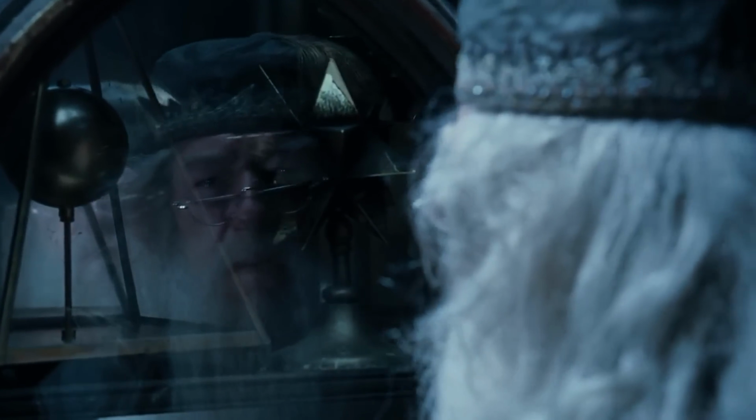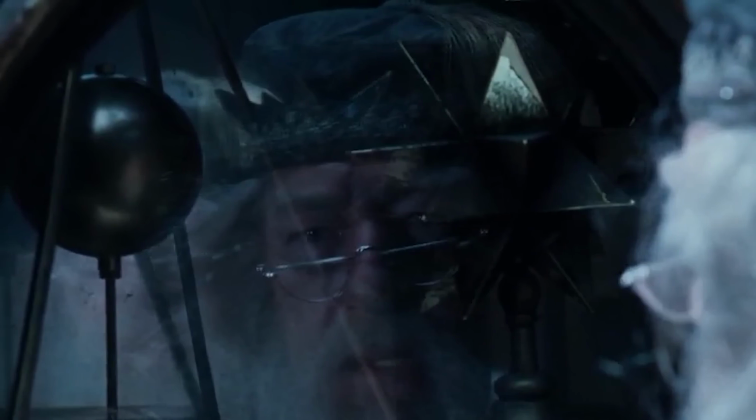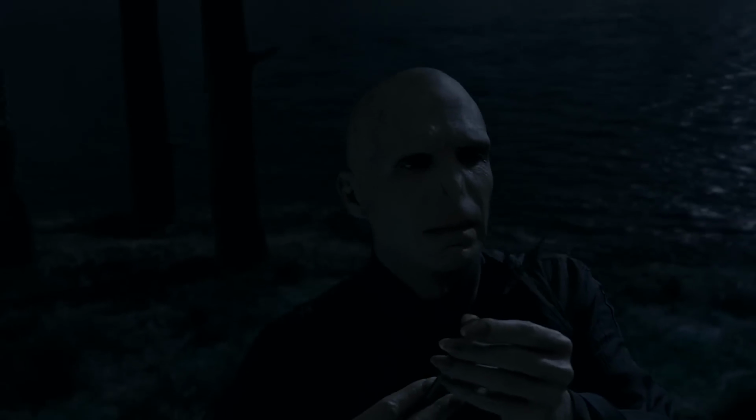Here's the thing though, this movie came out a good couple of years before the 7th book was released, which is where the symbol was first described, meaning that this is either a major coincidence or some clever foreshadowing and world building.